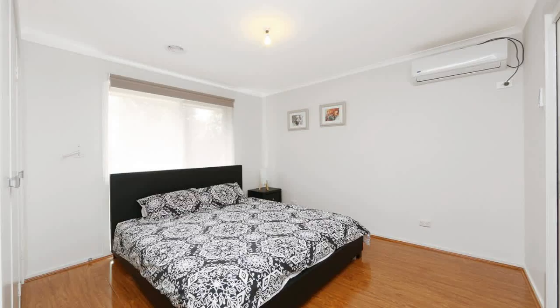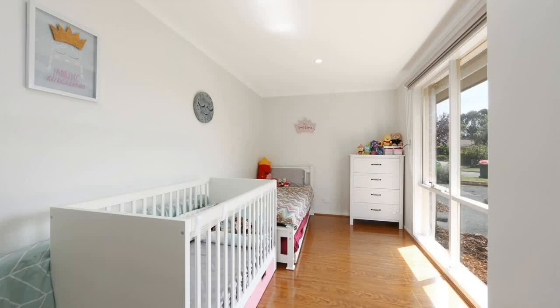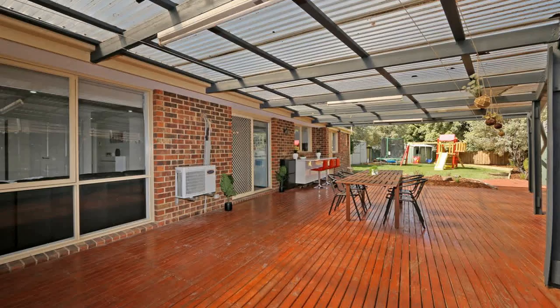Additional features include floorboards, new roller blinds, CCTV and alarm system, gas ducted heating, two split cooling systems and evaporative cooling, heated towel rails, infinity gas hot water system, rebedded roof, storage shed and the large double carport.